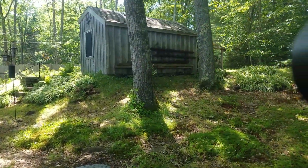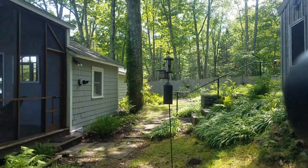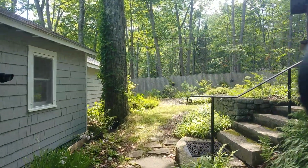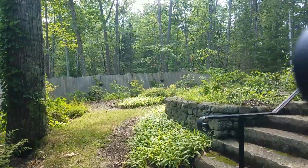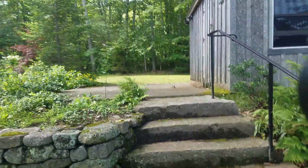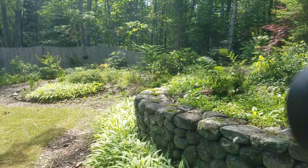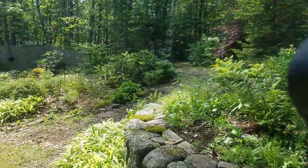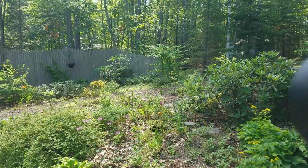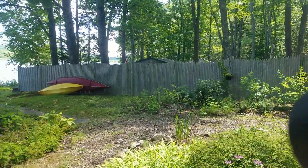Got a little shed here. Could be a potting shed, could be a little bunkhouse. This property is unique. We actually have a drilled well. We have a septic system. I feel confident that this could potentially become a 4-season home and not just a camp. Got some beautiful granite, got nice dry stacked wall, and this is where we get into a beautiful perennial bed. And a lot of care has been put into keeping it fairly naturalized, which I think is a wonderful look and something that tends to be low maintenance.